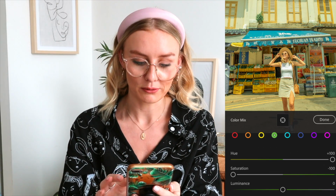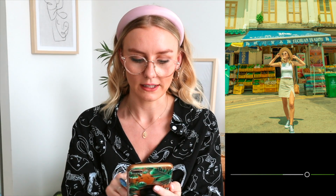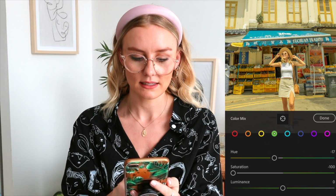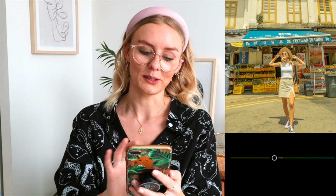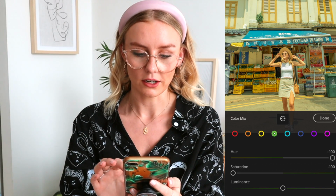Like I said, you can play around with greens entirely. Like if you wanted them brighter, you can bring that saturation up, or if you wanted a different tone of green, you can just play around with these. But the edit I like at the moment, this is how I like it. So hues up to 100, saturation down to -100.